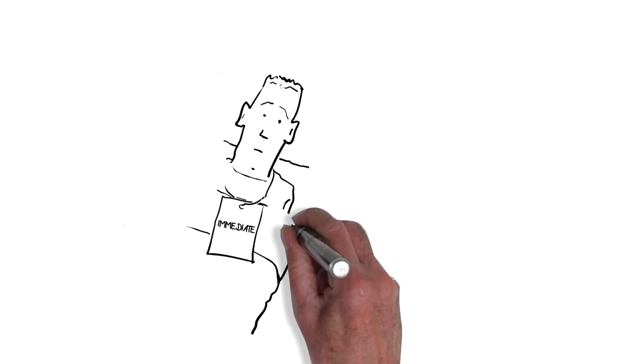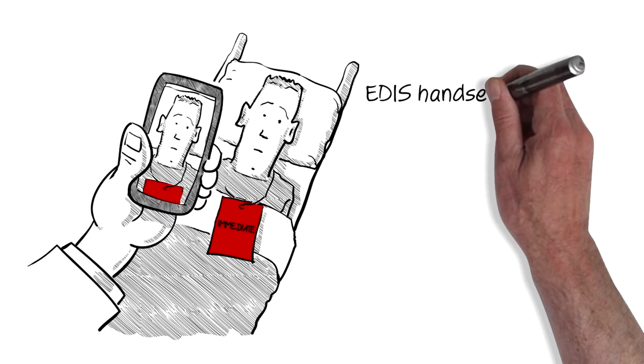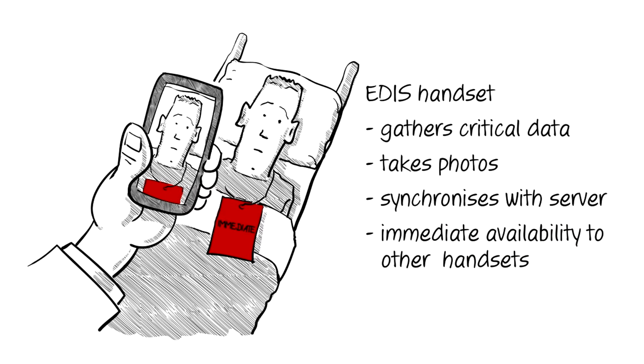The EDIS app enables a smartphone to read the GS1 barcodes, enter critical patient data, take photos to attach to the file, and send it via any available data network to a server where it can be made immediately available to healthcare or other authorised professionals.